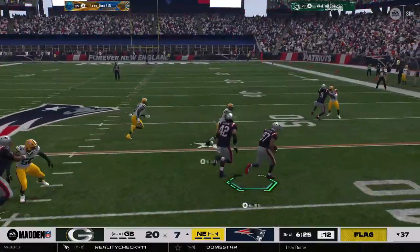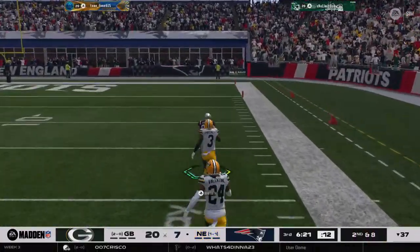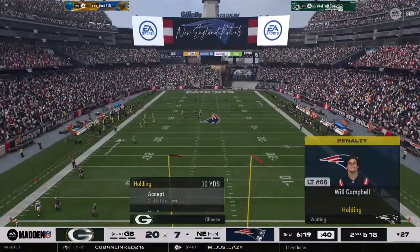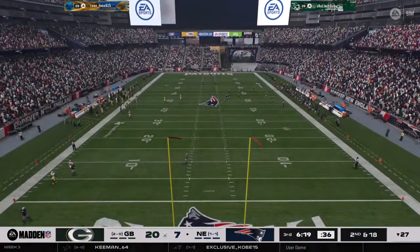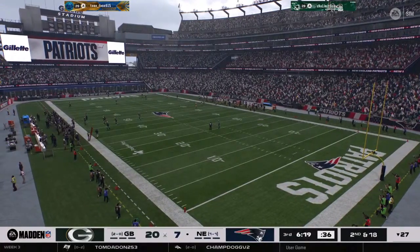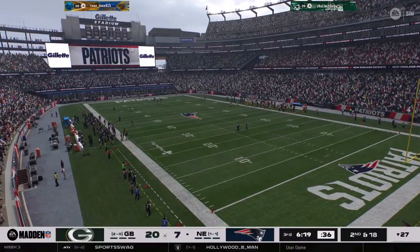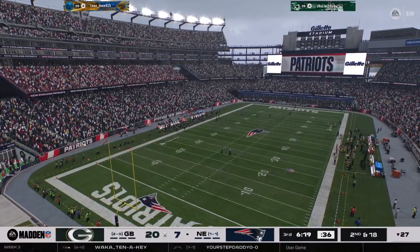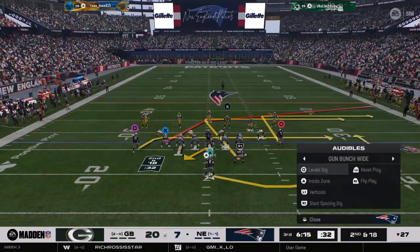Back-to-back carries here. Oh, he drops a cut to the right sideline, and he's in for the big play touchdown. Oh, Brock, but there it is. Back down the field, we've got a flag, and I don't think this is going to count. So this is going to be 2nd down and long following the holding flag.